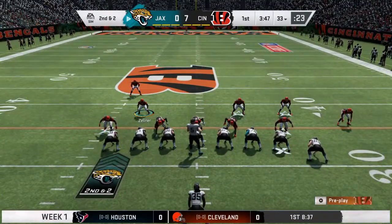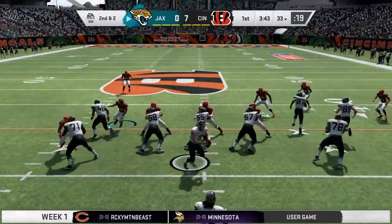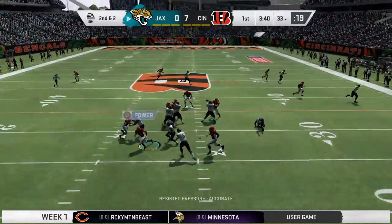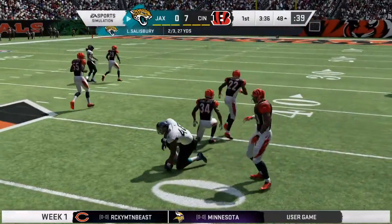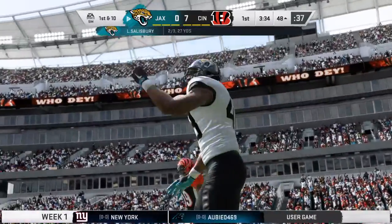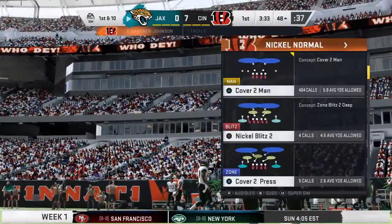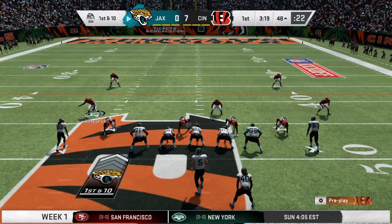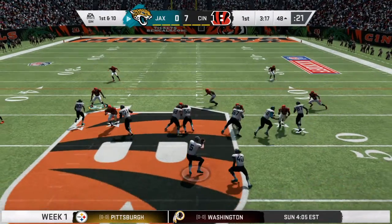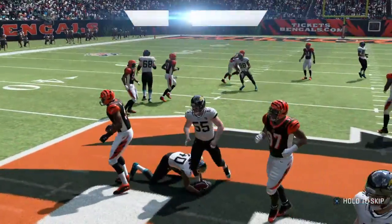Here's a 2nd and 2 now from the 33. Here's a play fake as they set up to throw. Wide open receiver, complete. And he'll be taken down, but not before he gets into enemy territory. 19 yards to pick up there. Move the chains. Back-to-back good plays have him on the move on first down. On the carry, it's Hood. And he'll get this down only to about the 46. 2 yards on the carry there.